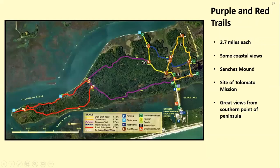So now we're here, and let's say you want to do a little longer hike. Let's take a look at the purple trail, and then we'll hook onto the red trail, look at the end of the peninsula, and then come back. So this is a long one. If you don't want to do it all, you can just do the purple trail, and you can see the burial mound there, and then just come back up. But we'll take a look at all of them.